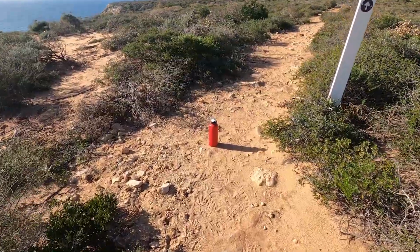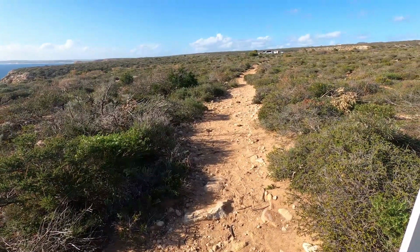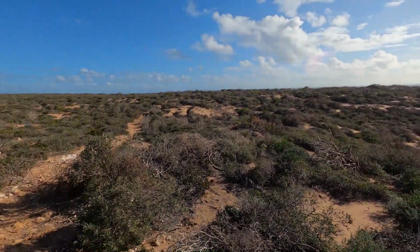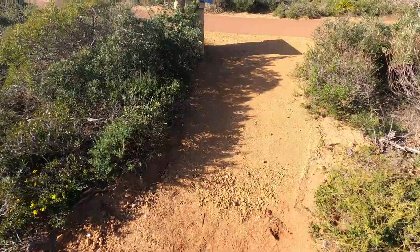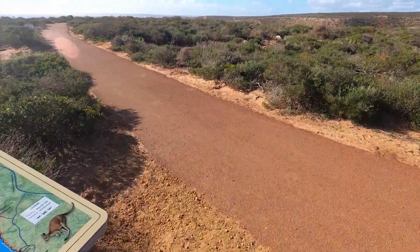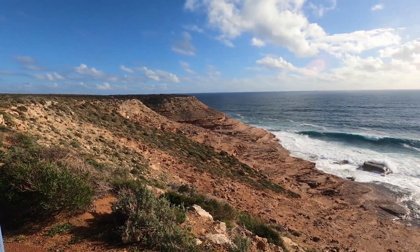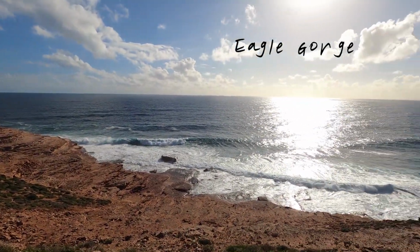Well, this is interesting. This is our water bottle, but there's no Darren. Oh well, I guess he must be lost somewhere out there. Wow, tarmac it is. Woohoo! After 1.5 hours, we made it. Maybe we're fitter than we think.